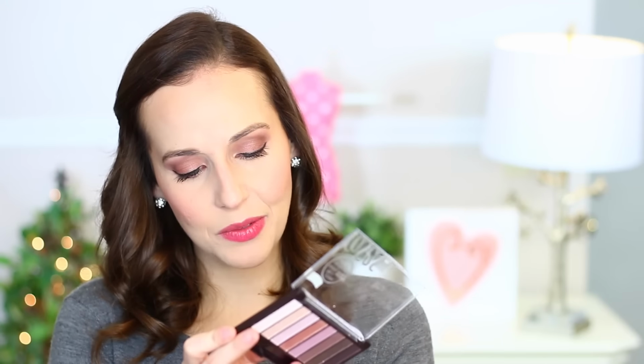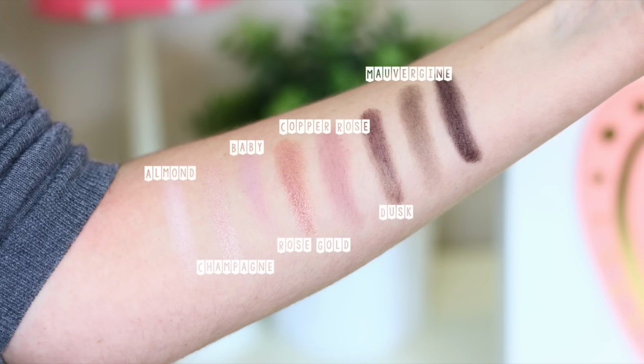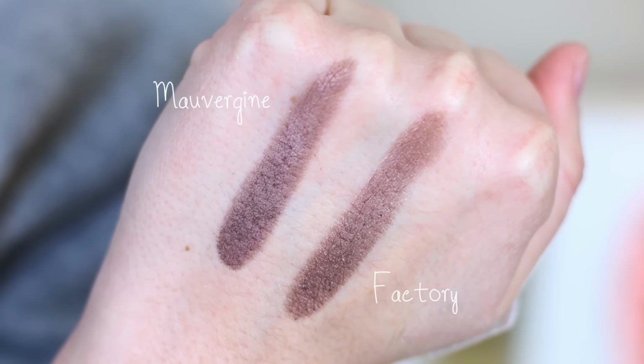The second to last one is called Mauvergine. What? It's Mauvergine or something like that, but I even Googled it and Google can't even find that word, so I have no idea what they're going for. But let me look at my little list because I did describe this as a satin deep purpley taupe color, and this was very, very similar to Factory from the Naked 3.